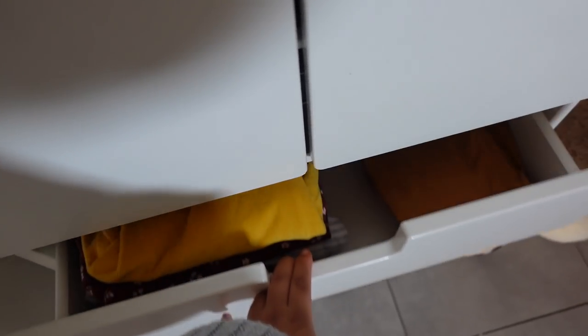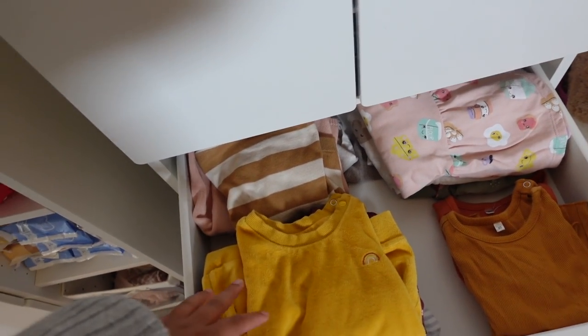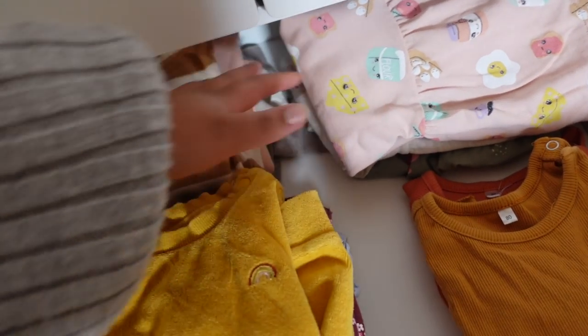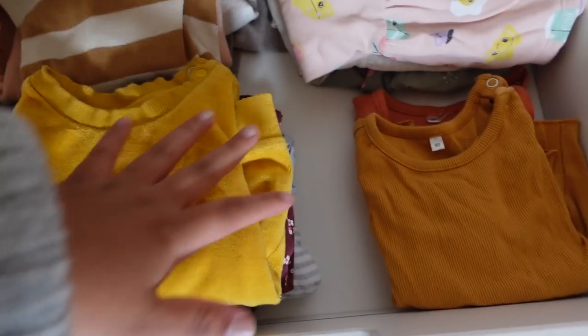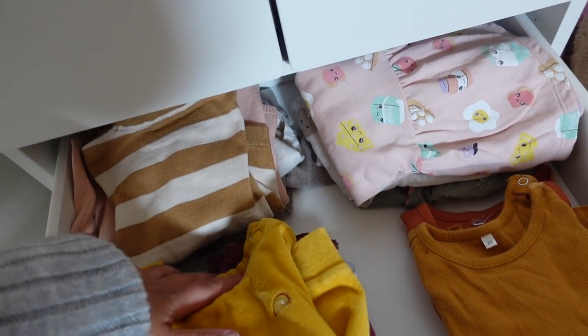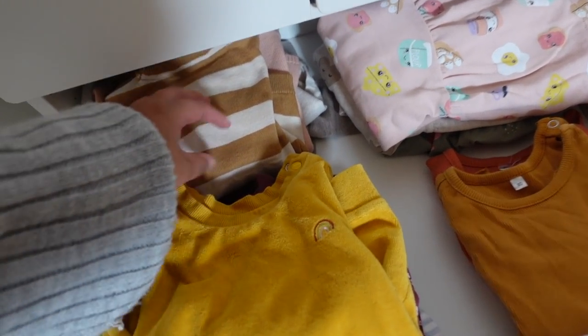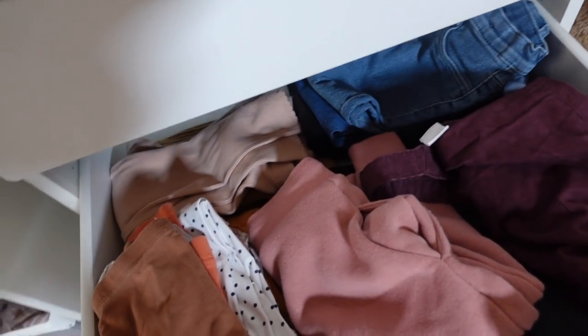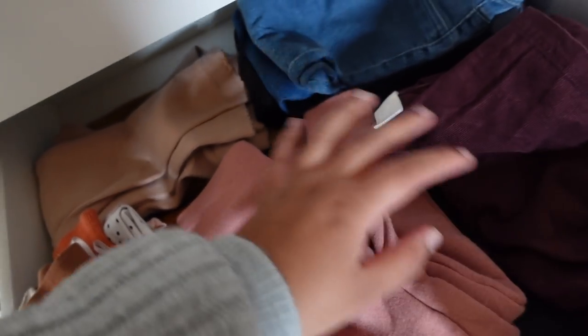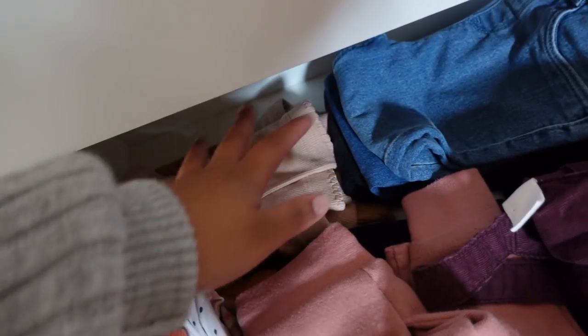You can go over to this drawer where all her sweaters are and her long sleeve t-shirts. These are the bigger ones, and these are the ones that fit now, which is perfect. Just a few, you know, I don't want to pack my closet with too much stuff. And the same goes for here. Here is the stuff that fits now. And here's the stuff that will definitely fit later.